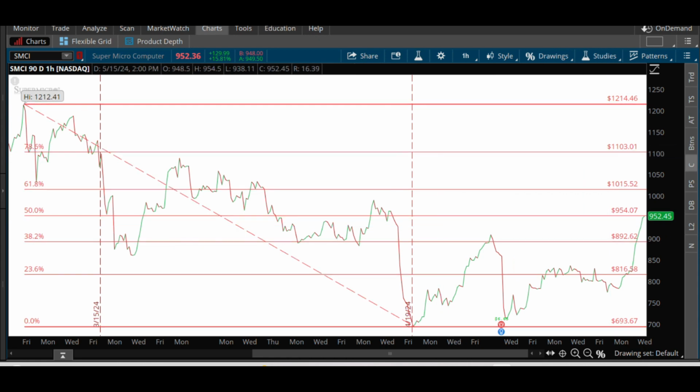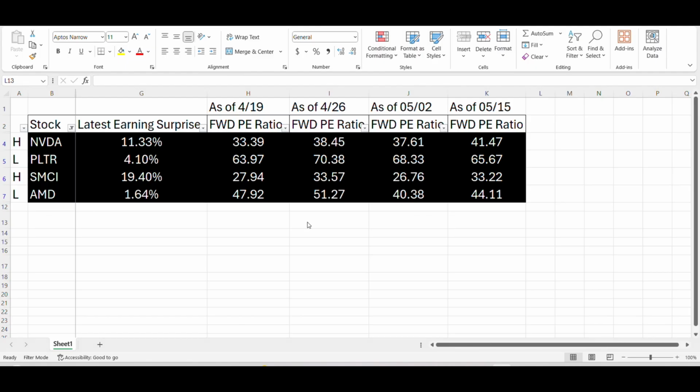Now let's take a look at EPS and forward PE. In this table, I updated the forward PE for all of these 4 stocks as of today. Take a look. Nvidia went up probably 3.5% today, and that gives a 41.47 forward PE. Palantir at this point is 65.67, SMCI is 33.22, and AMD is 44.11. Looking at this table, SMCI is still a cheaper stock compared with other AI stocks.